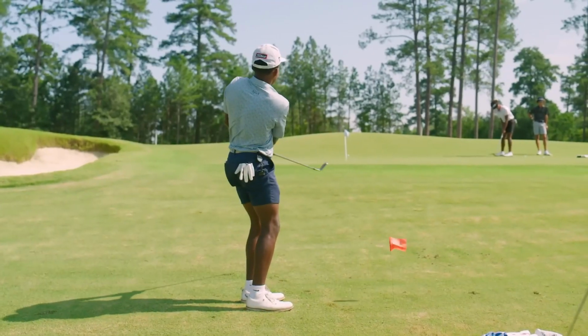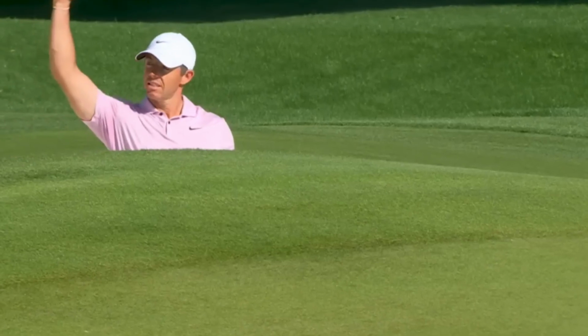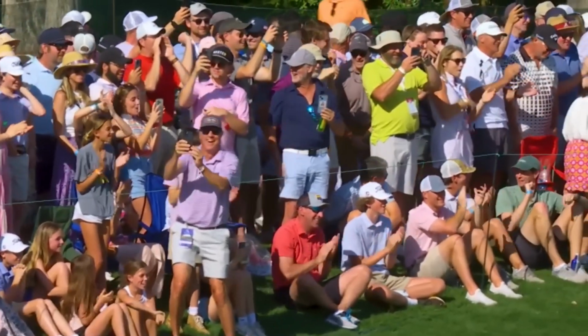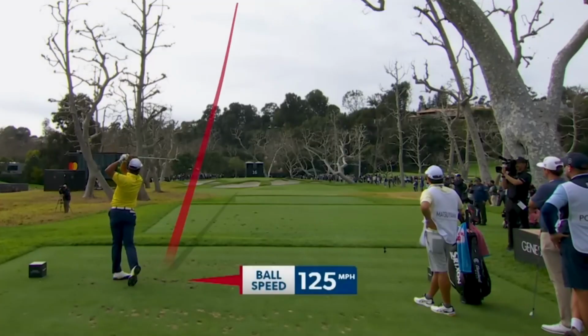And don't forget pressure. The weekend golfer might tremble in front of 3 friends. A PGA player stares down thousands of fans, TV cameras, and millions of dollars, and still sticks it within 6 feet. That's not luck. That's years of training the mind to stay silent while the body performs perfectly.